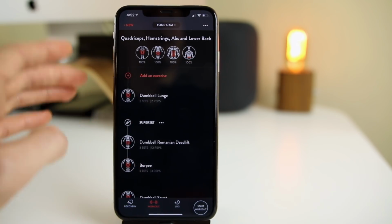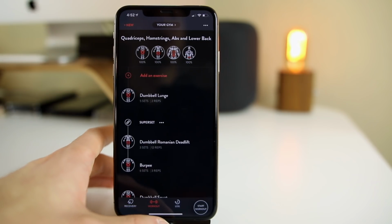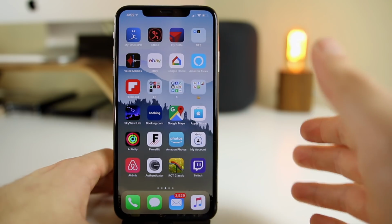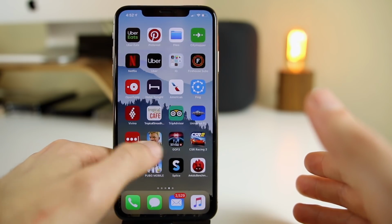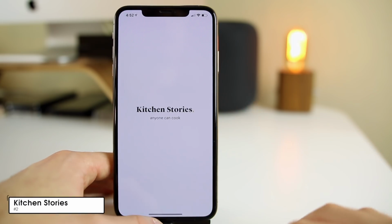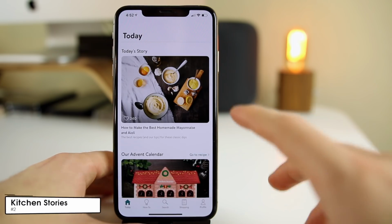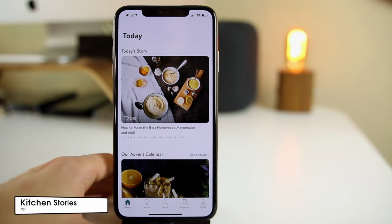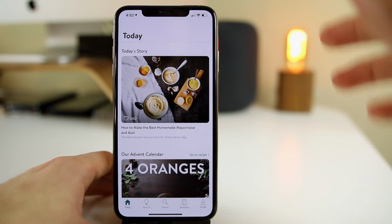It has a great UI, everything you would really need to track your progress. So if you are working out a lot and you are in shape, what is probably the most important thing to you? If you said food, you are correct. So the next application has to do with food, and it's called Kitchen Stories. And this is a great application for finding new recipes, having how-to videos on how to do things, having recipes, having a shopping list and things like that.